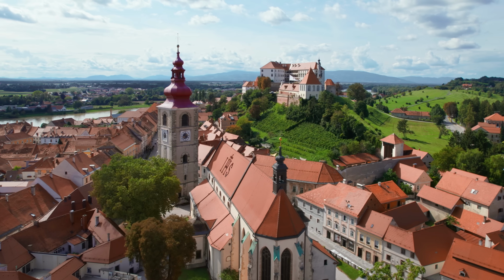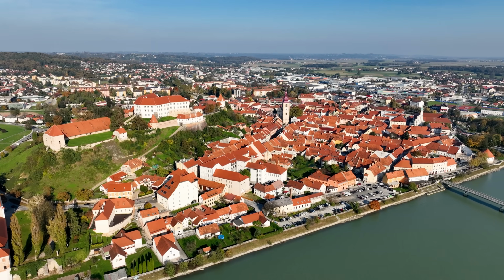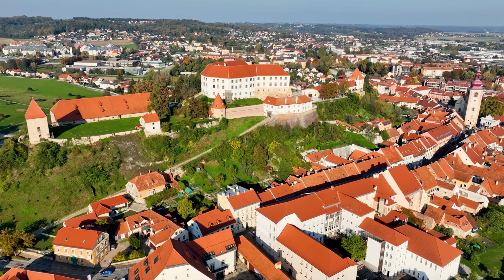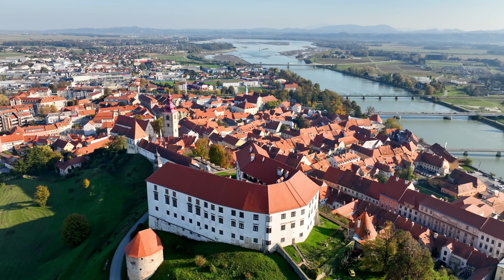After, we're going to visit the nearby town of Ptuj. Located about a 30-minute drive from Maribor, Ptuj is the oldest recorded town in Slovenia. It was inhabited during the Stone Age and then served as a Roman military fort in 69 AD. Today it's a charming area, and I love the castle that overlooks the town.